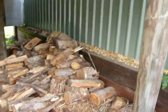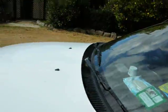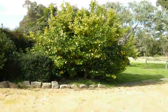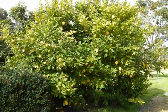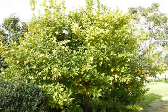Here's where I stash all my firewood. Got plenty for the rest of the year. And one of our stupid little cars. Here, a giant prize-winning lemon tree. Somebody told me it's the biggest lemon tree they've ever seen. We got thousands of lemons off of this last year.